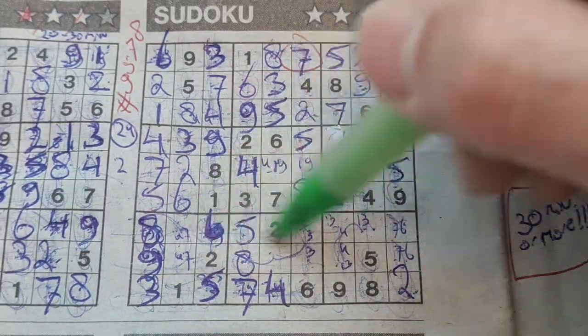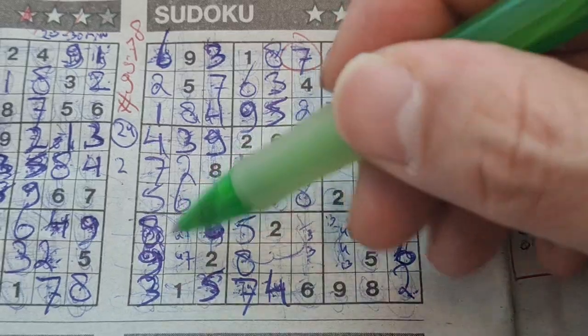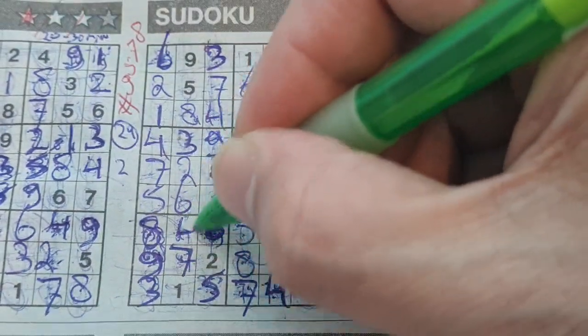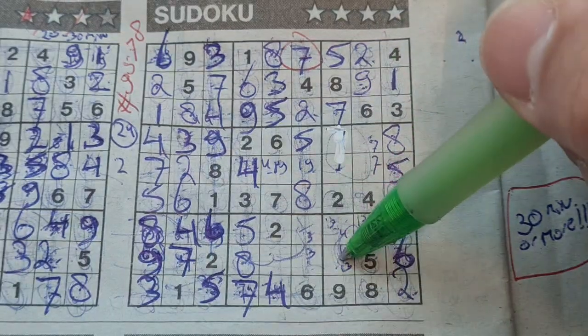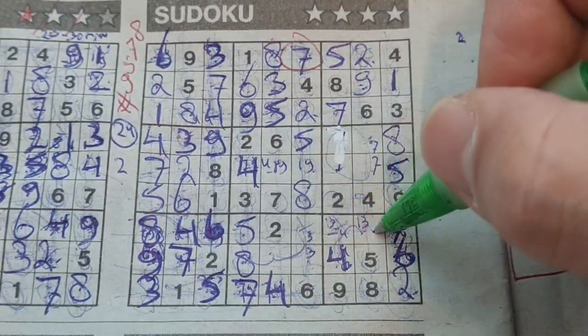Seven and a six, we have a six in this row, no six there. Six should be here, and a seven goes there. Four and a seven, we have a seven in this row, no seven there. Seven should be here, and a four goes there. Mark those two boxes earlier with a four. We have a four in this row, no four there. Four should be there. So the one and the three are left.